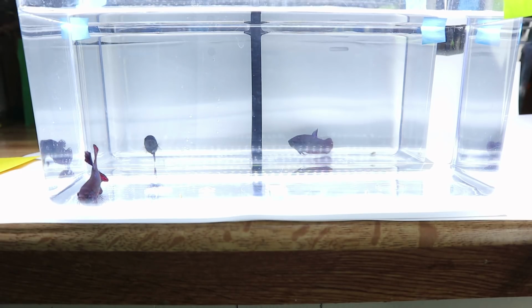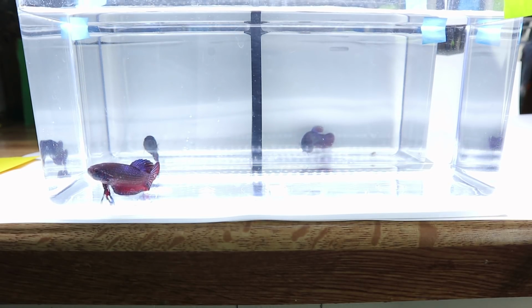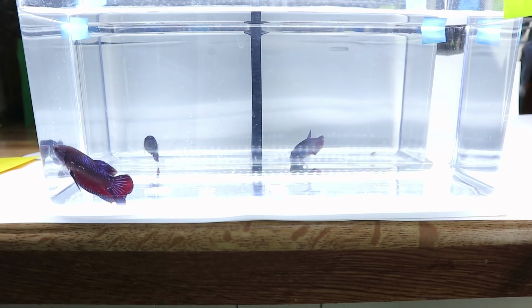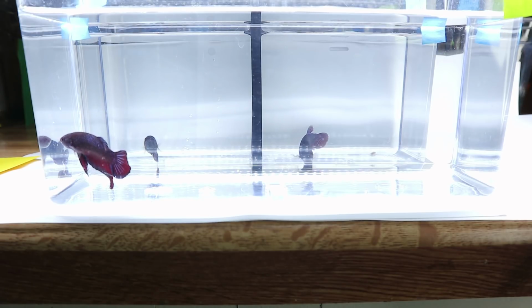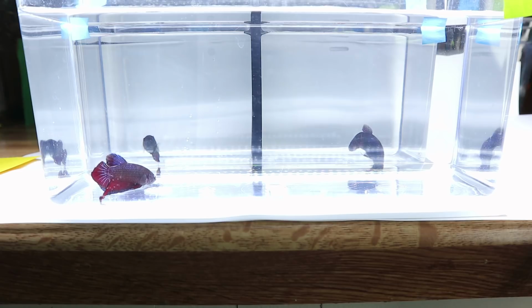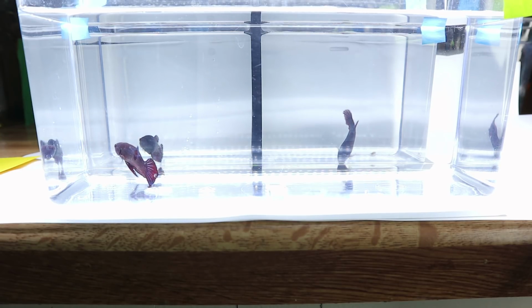This is number 32, and he's a special boy. He has very, very long ventral fins. And he's a really nice boy. He's also a spade tail. Well, when he's not flaring at his own reflection, he's quite handsome. I just wanted to film his funny behavior of having a battle with himself.